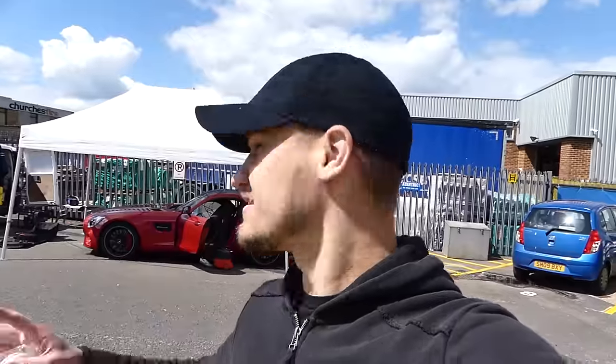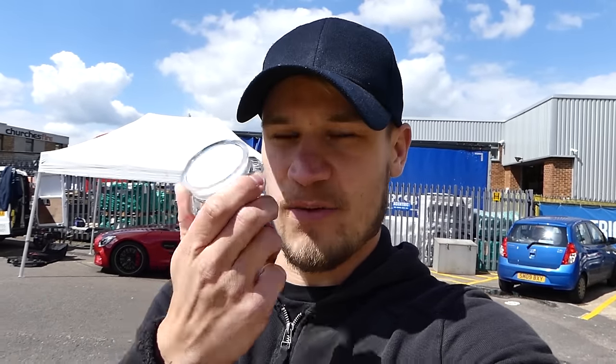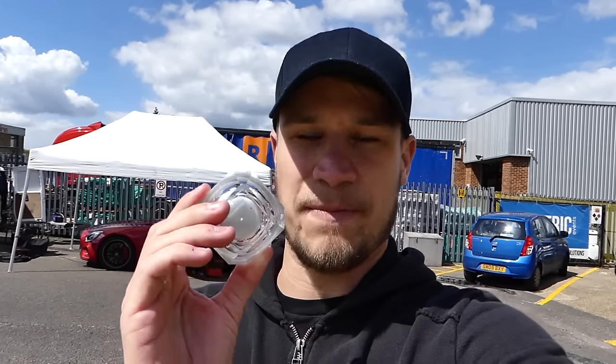So now the exciting stuff happens. With the threat of showers, Aspect Valeting have put their gazebo up, and I have got the Michelin King Glitz wax that is currently being applied to my spoiler. Basically, the way this has been created is it has got gold flakes in it blended into the wax in a very similar way that flakes are blended into paint.